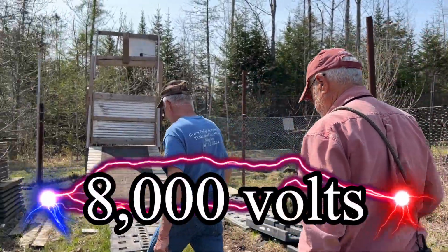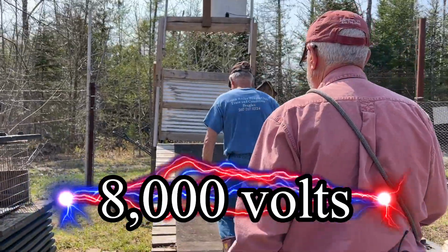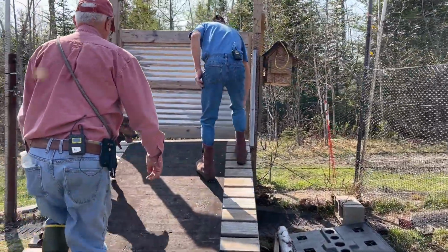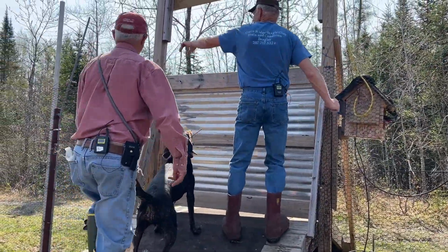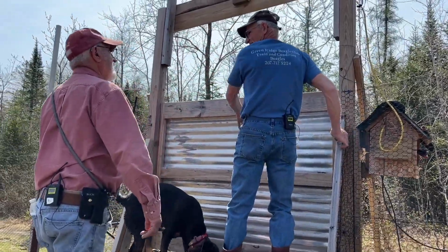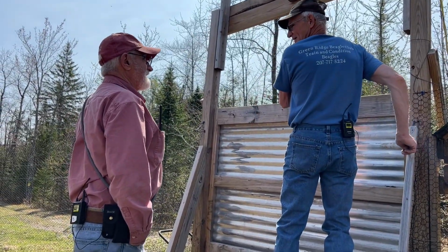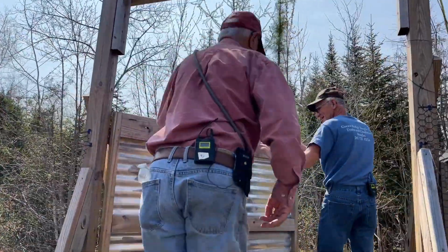It's putting out 8,000 volts. 8,000 volts? And that's designed to keep everything out, right? Yes, I saw where a fisher came up to the fence last year and climbed up, and he got shocked, fell right over backwards, urinated all over the ground, and went right back where he came from. Is it safe to say you shocked the piss out of him? Yeah, that's exactly what happened.